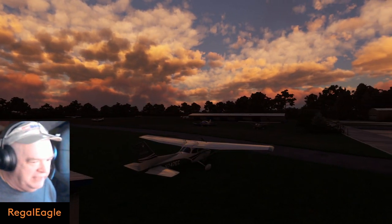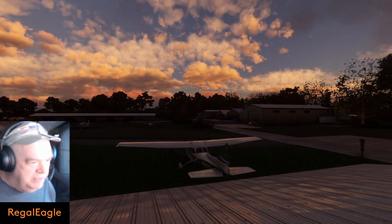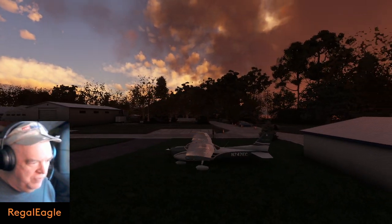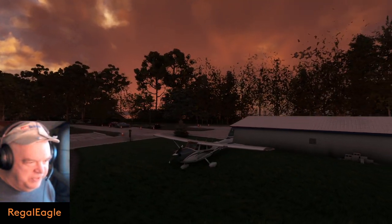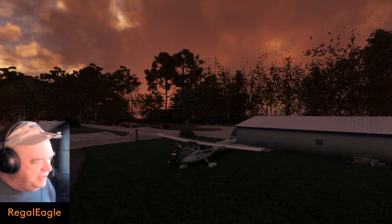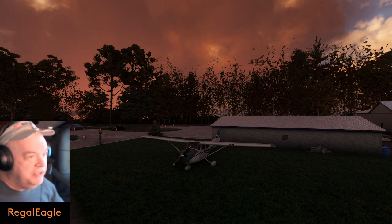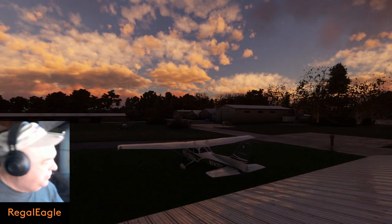Another thing that's not realistic is you generally wouldn't start the engine this close to a building. What you would do is you would tug the airplane out of its space and get the prop wash pointed in a safe direction. You wouldn't want to kick up any pebbles and possibly cause damage to this side of the building. But be that as it may, we're going to go ahead and continue our flight. Also, we're going to be using default air traffic control, something I'm not a big fan of, but we'll check it out.